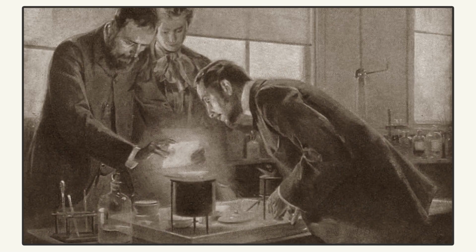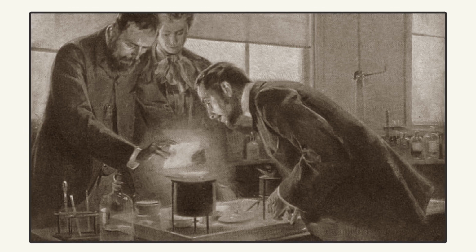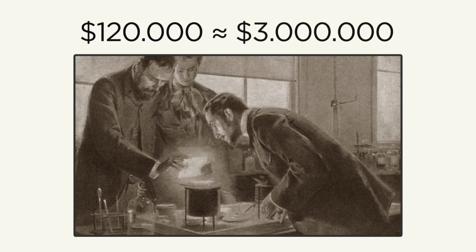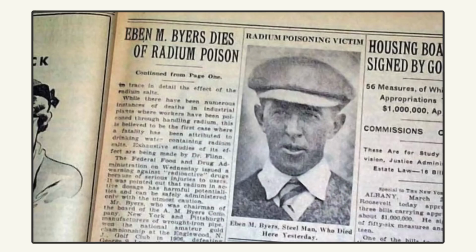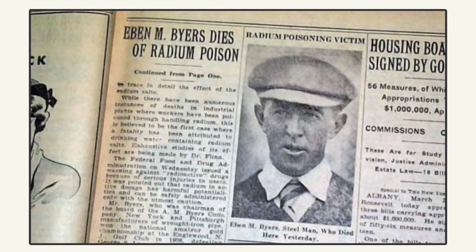Luckily, the consequences of radium were limited by its hefty price, for some time literally being the most valuable substance in the entire world, at $120,000 per gram, nearly 3 million in today's money. It was only really the radium water that contained enough to be severely damaging over time, which was best illustrated by Eben Byers, a wealthy American who consumed it daily for years.